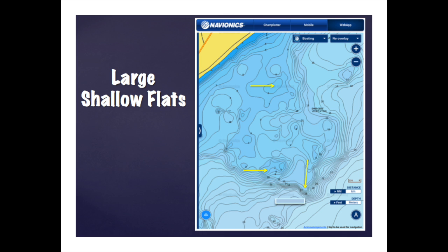Another recurring theme in these flat lakes that we fish is that a lot of these fish are going to be relating to little tiny 2-3 foot rises and drops in the bottom, almost little ridges they follow. Definitely something you want to look for on your graph and pay attention to while you're fishing.